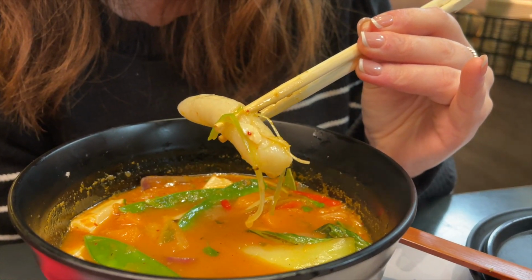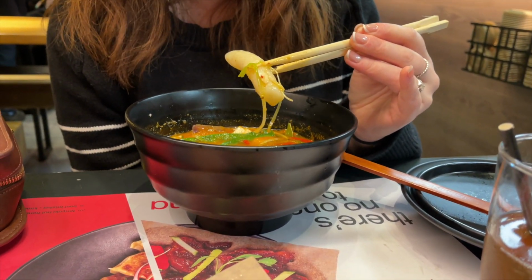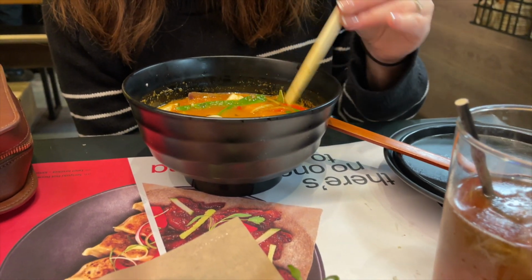Here, we finally found the tteokbokki. This is in the tofu hot pot, and they are pretty massive, actually. And they're so, so dense. I definitely recommend having these, because tteokbokki, once you've had it, it will change your life. But yeah, I was super impressed.